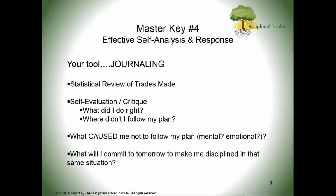It's not only about being smart, we're all smart. We're all smart enough to be a successful trader. You don't have to be a rocket scientist. But it is the wise and disciplined trader that will make money. I'm a wise and disciplined trader, and I do the things that a wise and disciplined trader does.